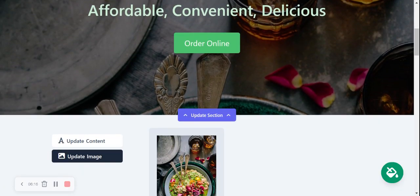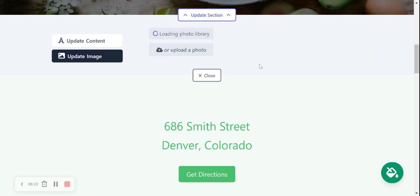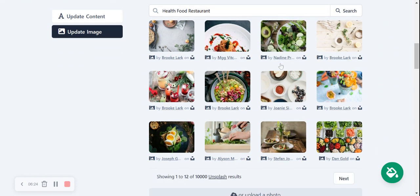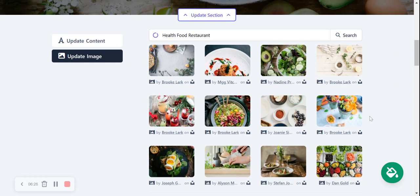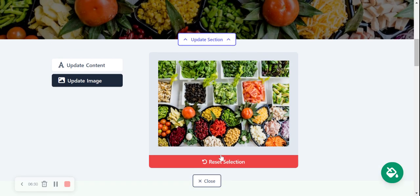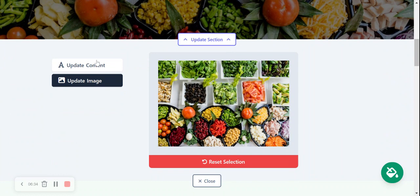Okay, so that one doesn't quite work. I need to reselect it. It doesn't fit well. Let's search through the photo library and choose another one. So I think this one would be a great one. So I'm going to go ahead and select that one. Select the photo and save the image selection. That looks amazing. Very, very happy with it.